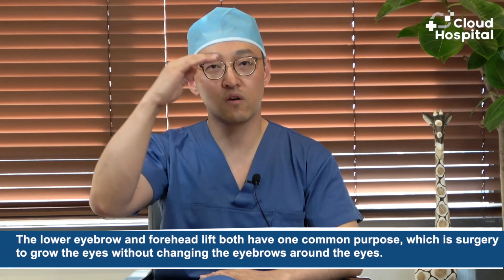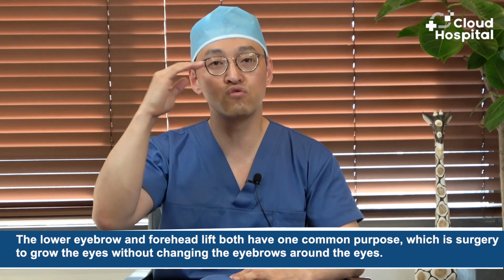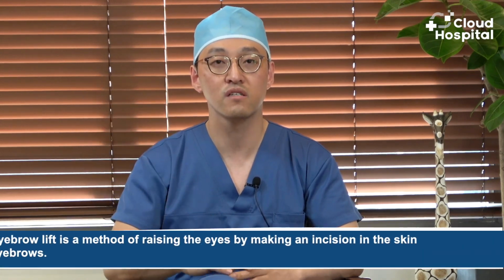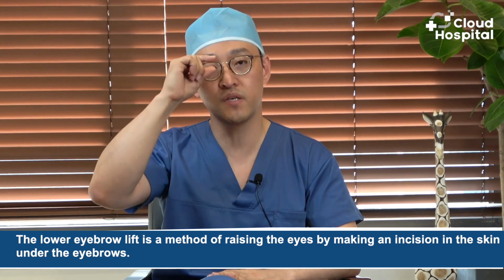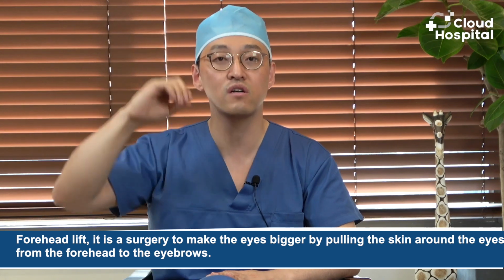So doctor, for our first question, is sub-brow lift and forehead lift the same procedure? The lower eyebrow and forehead lift both have one common purpose, which is surgery to enlarge the eyes without changing the eyebrows around the eyes. So the purpose is the same. But the lower eyebrow lift is a method of raising the eyes by making an incision in the skin under the eyebrows. In the case of forehead lift, it is a surgery to make the eyes bigger by pulling the skin around the eyes from the forehead to the eyebrows. These are the two surgeries that are performed for the purpose of enlarging the eyes without changing the eyebrows, but there is a significant difference.